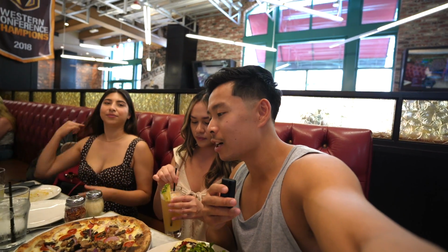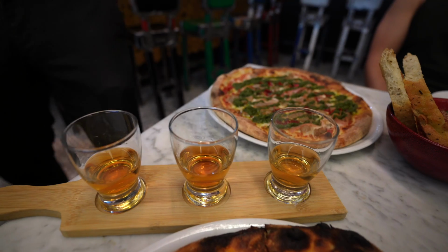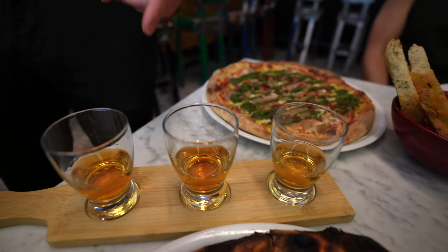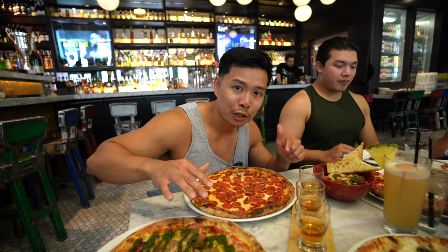All right, so we got some ladies here with us. So they ordered the fruity cocktails, but we also got the boys over here. We got the real drinks for the boys. We got the whiskey right here. So we got our own drinks right here, this whiskey flight. And this is Nevada distilled whiskey right here, all from Nevada. So we're about to try this out.